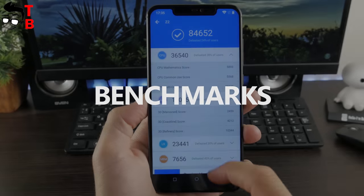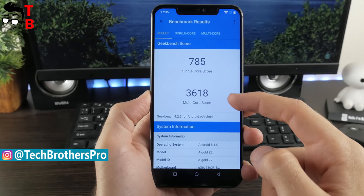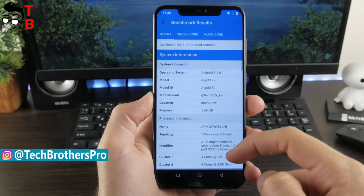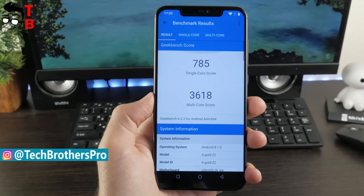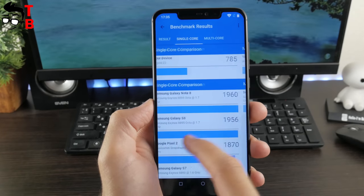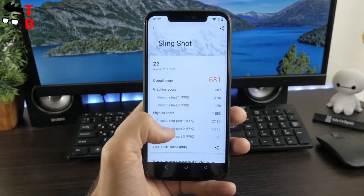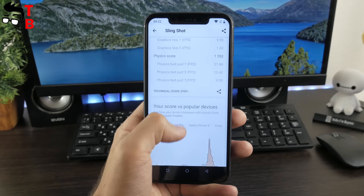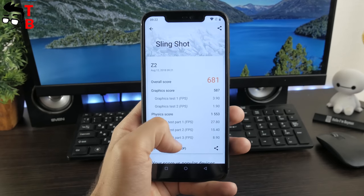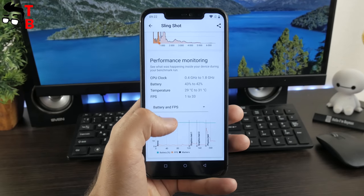Here you can see about 84,500 points. As for GeekBench 4, there are 785 points in the single-core test and 3,600 points in the multi-core test. Pretty good results for a $250 phone. The next benchmark is called 3DMark. It is needed to test the graphics capabilities of UMIDIGI Z2 and compare the result with other Android devices. Here are 681 points in Slingshot.